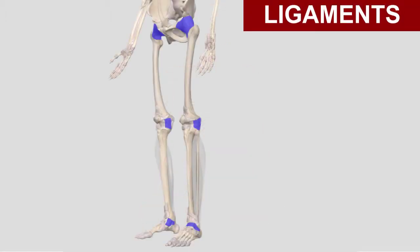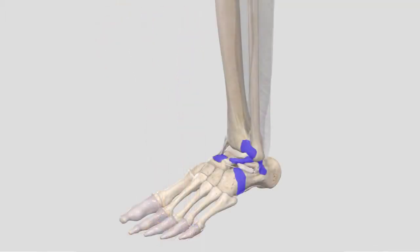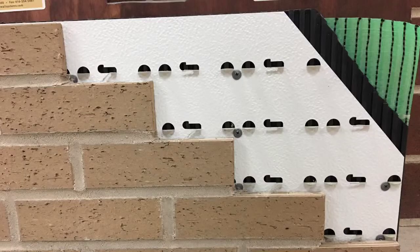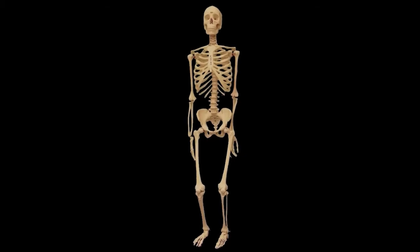Ligaments connect one bone to another bone. Ligaments hold you together and allow you to move, but they also limit motion to prevent too much wear and tear to your joints. Ligaments provide structural stability to joints, much like clips hold brick to a wall, while muscles provide stability to your entire body and create movement. If you didn't have muscles to secure and move your bones, you'd fall over.